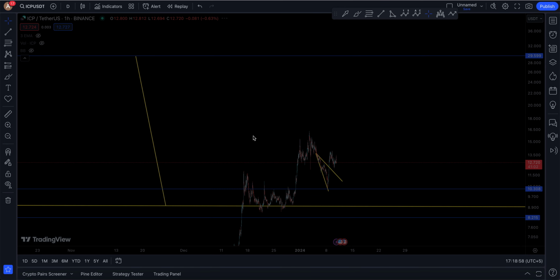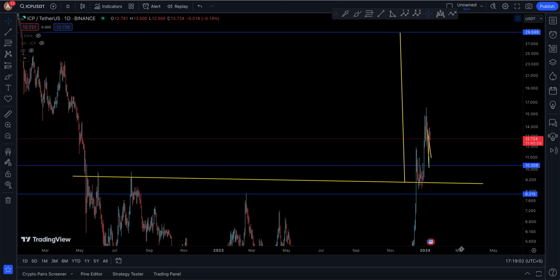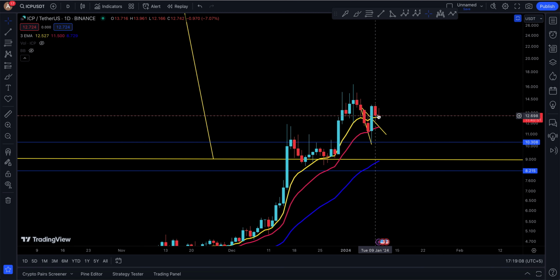On the daily as well, the EMAs are still maintained. I don't see the EMAs being lost anymore. So if I show you this EMA just like that, you can see that the 10 is still being held at the moment. And that's it for the video.